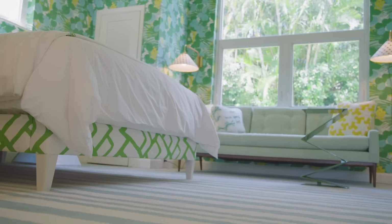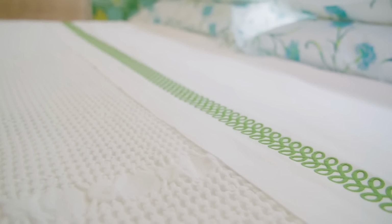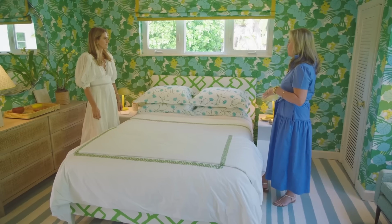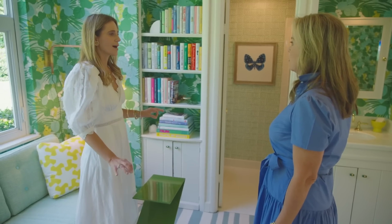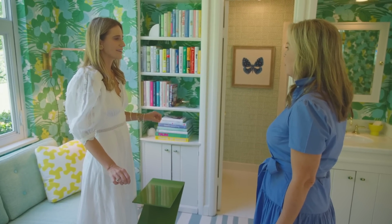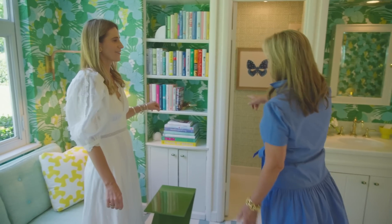These are actually Schumacher. I love another geometric pattern in this room, and I think it all balances so well with this more floral and leafy pattern going on the walls. There is basically not 1 inch that's not covered in this fabric. That's very true. Including the bookcase.